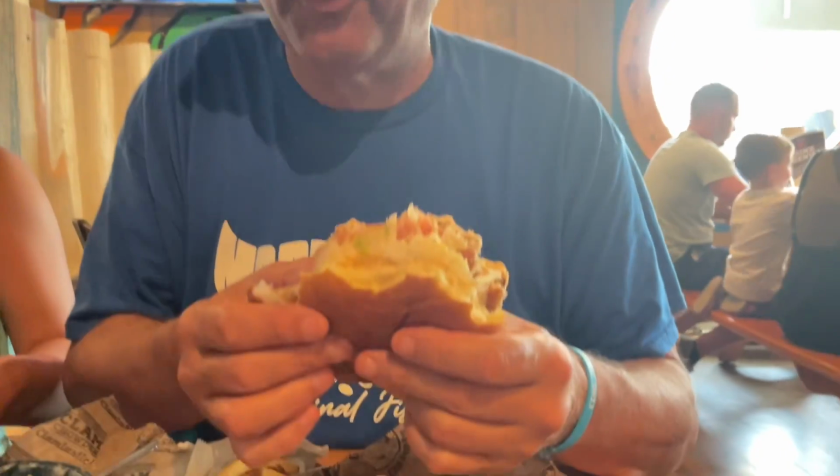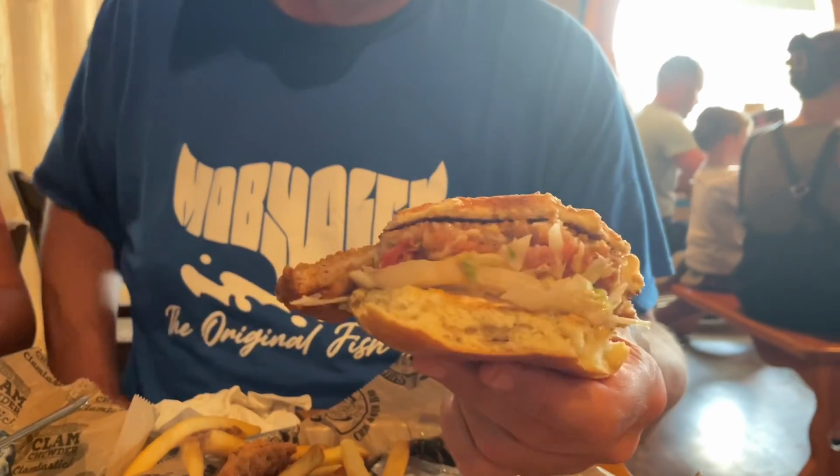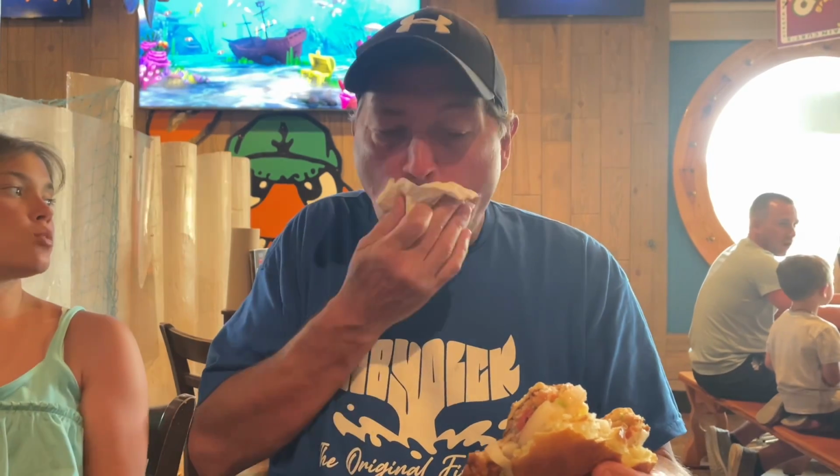I'm making my way through it, but I forgot to explain. Pork tenderloin, they take the pork and they pound it out thin, and then they bread it. So it's not real thick, it's thin, but it's like that big around. So you're getting a nice size sandwich. Very tasty. And I'll be honest with you, this is the first pork tenderloin sandwich I've ever had.